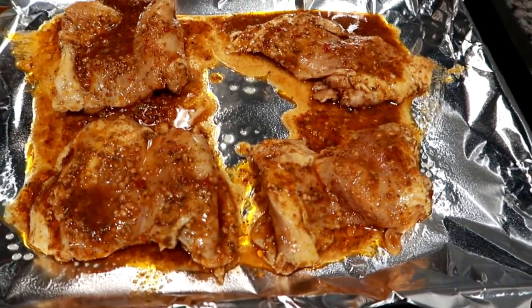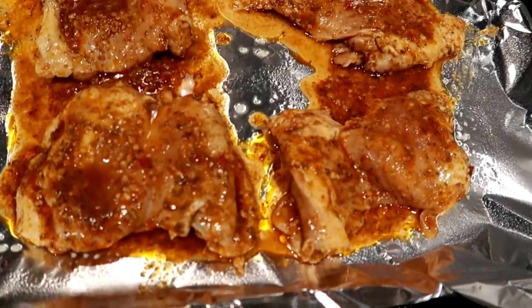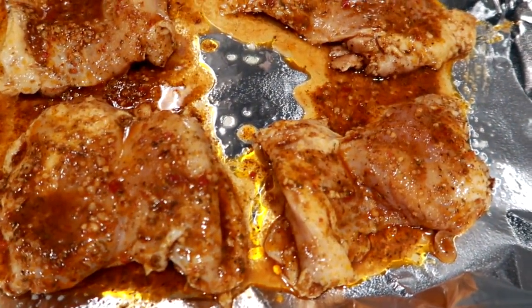All right guys, 24 hours in that Baja marinade. This is how they look. I always pour the extra marinade over top. It smells so good. So I'm just preheating my oven. I'm gonna go ahead and get these in with some roasted potatoes, and I think I'm gonna do some corn tonight.